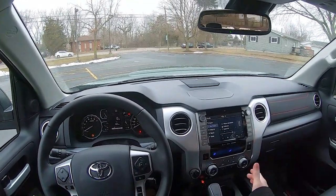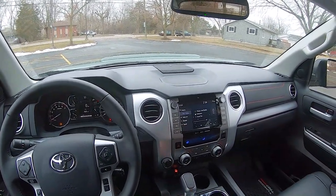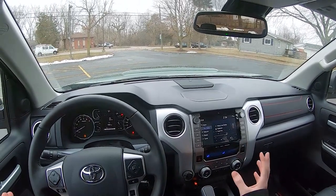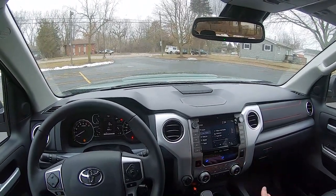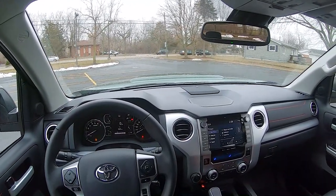All right, we always start these demos with all of the sound settings set to their factory default settings. Go through a few tracks stopped here with the engine off, let you get a feel for the sound, go through all the settings, go for a drive, and I'll give you my final impressions.